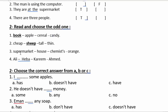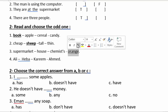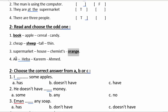Number 3. Supermarket, house, chemists, orange. Supermarket, house, and chemists are places. So the different word is orange. Underline orange. Okay, number 4.